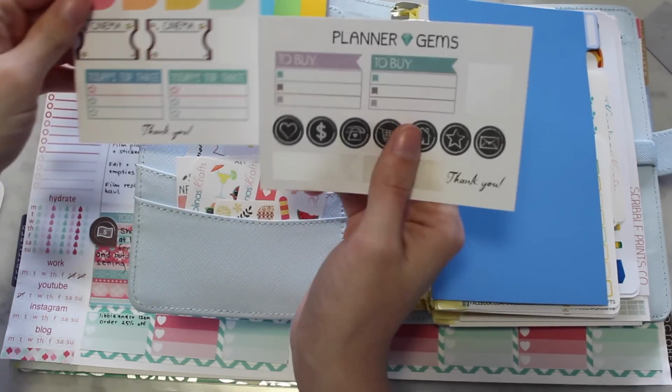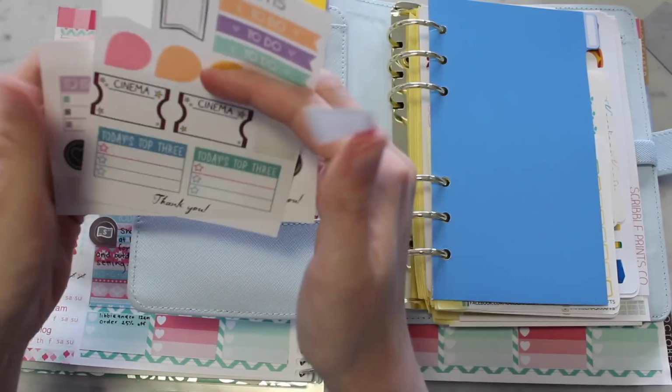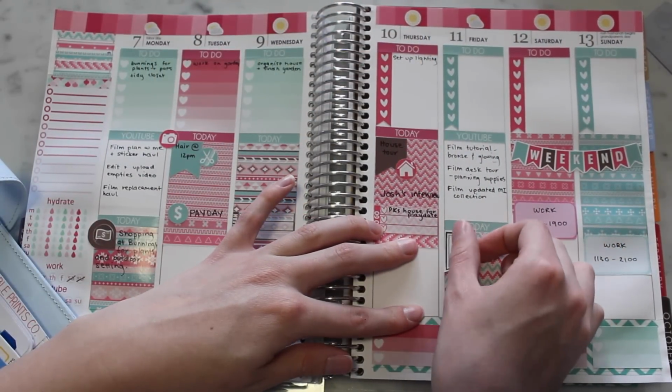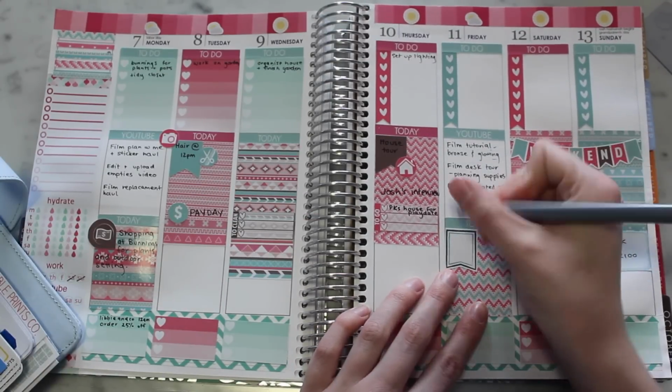Okay, so I've been using the PlannerGems samples mostly. I'm going to take this flag here, I'm going to pop this here. And I just plan out when I'm going to mark my next week's shifts and appointments.